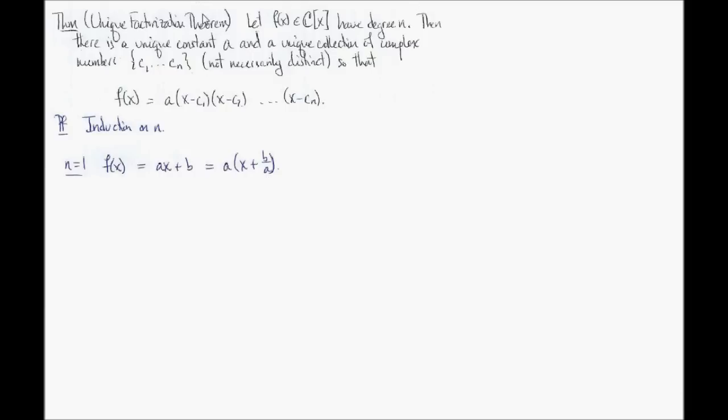And that clearly has the form required, where I let c1 be equal to negative b divided by a. So x minus negative b over a is the same thing as x plus b over a. So this clearly has the form. I have a unique constant a and a unique root c sub 1.